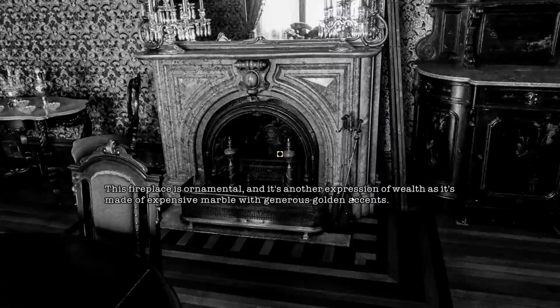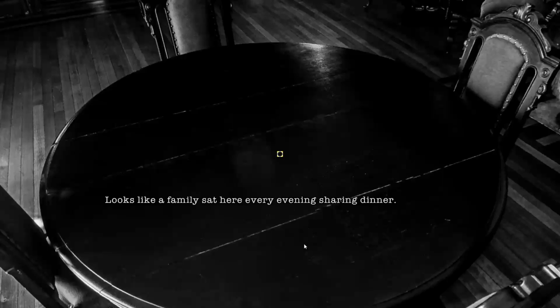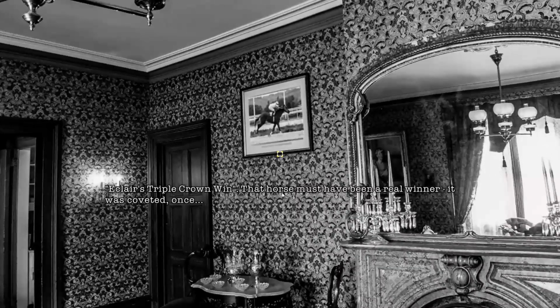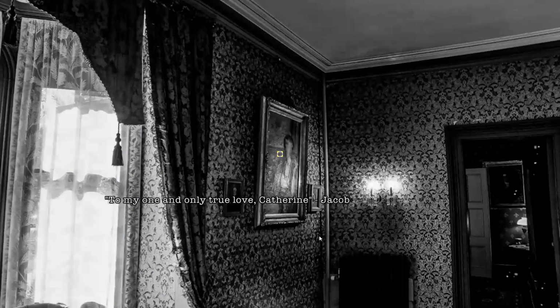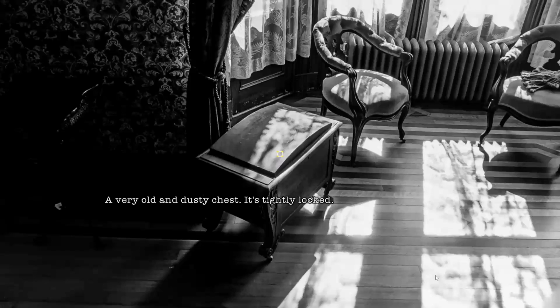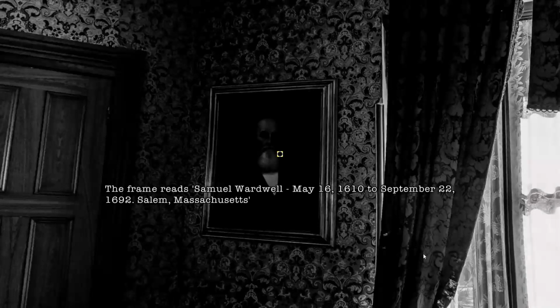This fireplace is ornamental, and it's another expression of wealth as it's made of expensive marble with generous golden accents. Looks like a family sat here every evening sharing dinner. Declares Triple Crown win. That horse must have been a real winner. It was coveted once. To my one and only true love, Catherine, Jacob. A very old and dusty chest. It's tightly locked. The frame reads Samuel Wardwell, May 16th, 1610 to September 22nd, 1692, Salem, Massachusetts.